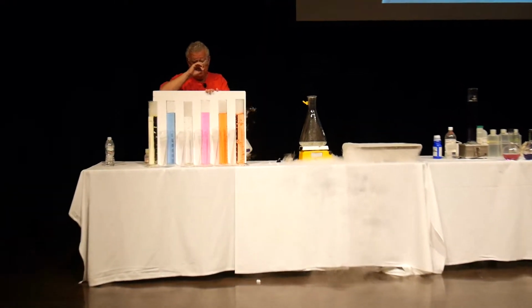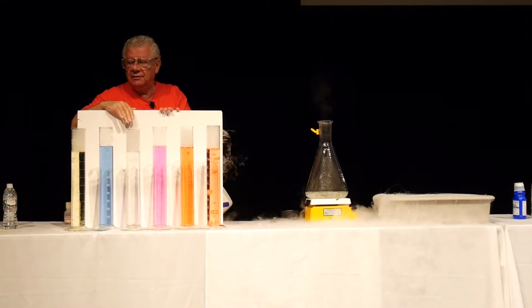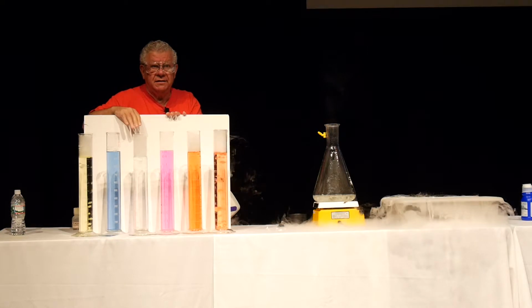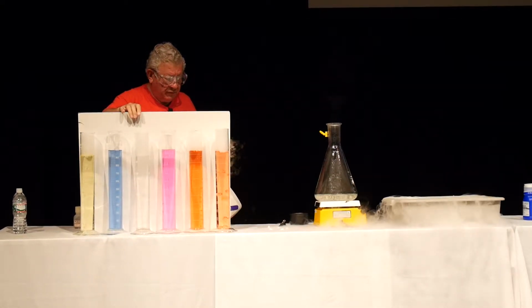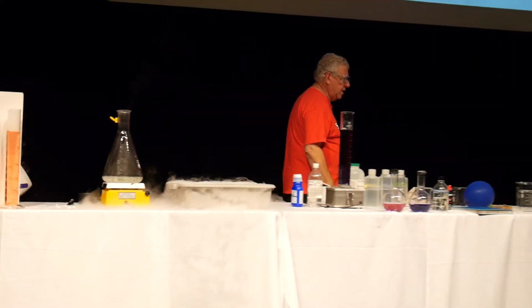For those of you in the audience who want to know what the indicators are, because I get questions about them all the time. In this pair I had bromothymol blue, this is phenolphthalein, and this is universal indicator, which is a mixture of 3 or 4 different indicators. So these color changes tell us that a reaction has taken place.